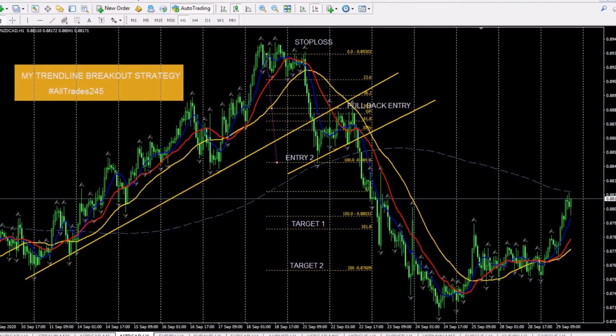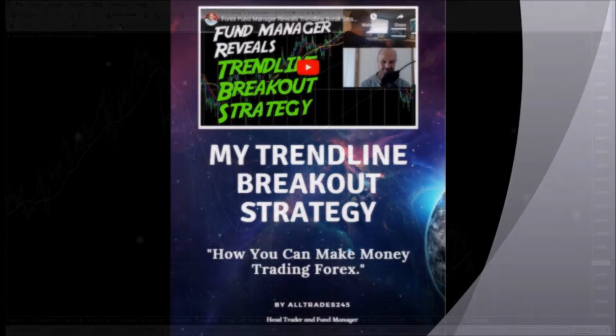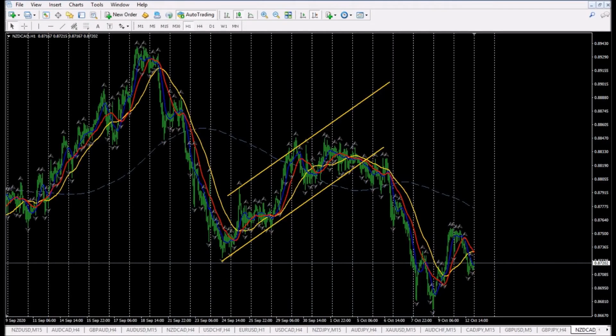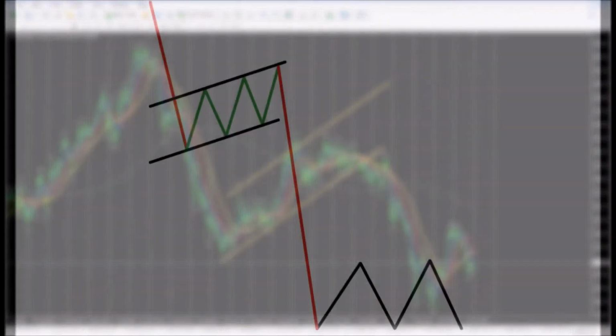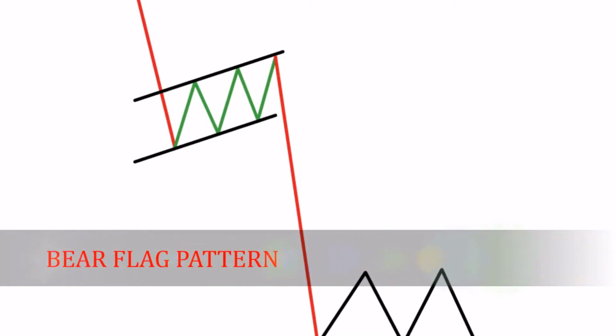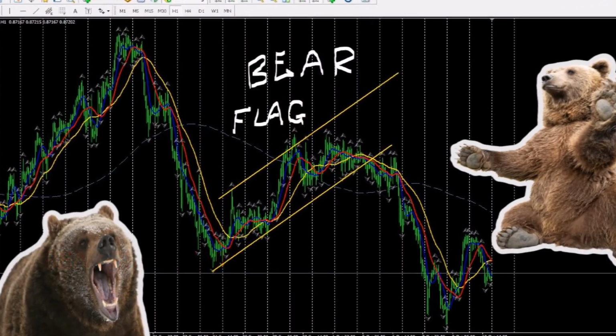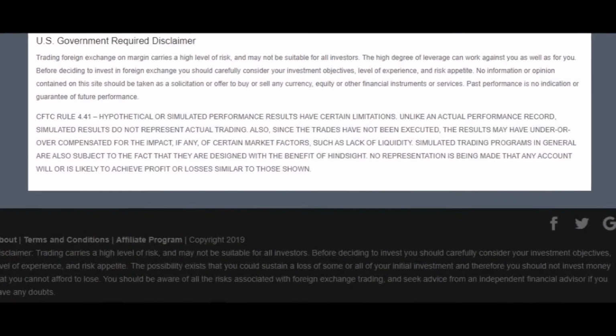A few weeks ago, we traded this bear flag forex trading pattern per our textbook trendline breakout strategy. Here we have the same pattern show up again on the same pair. You can Google bear flag trade strategy. It's a 95% winning formula.